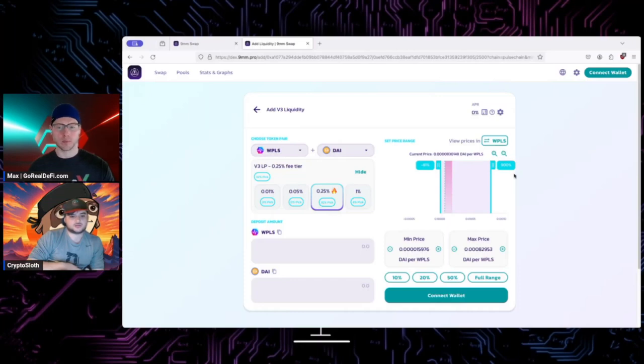Yeah, and then pick the pool again. You deposit the deposit amount so you can see how much. Right. 38%. 38%. Now click full range. Let me see what the full range is again.